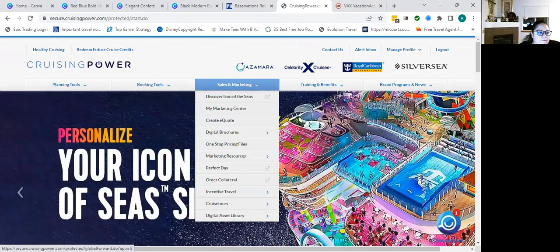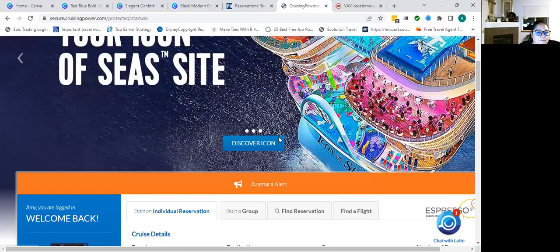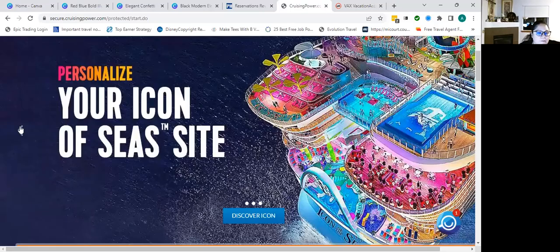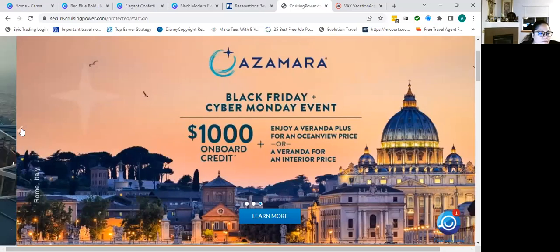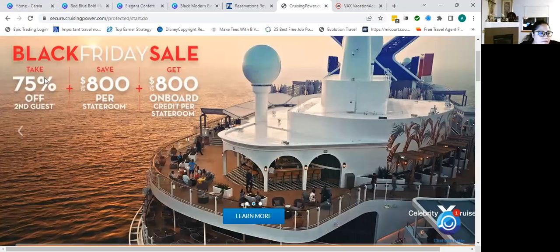Let's see, where did I find their actual Black Friday deals? So right here, scrolling right across the top. So Azamara has $1,000 onboard credit. And then Black Friday, they have 75% off the second guest, $800 per stateroom. And then $800 onboard credit per stay home. Hold on just one moment.